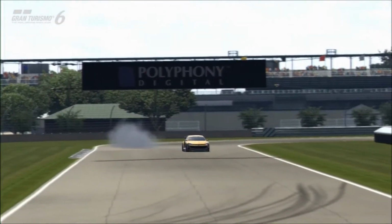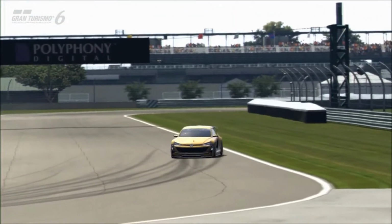So that's it overall for this particular review. It's a relatively simple one because it's such a good car.